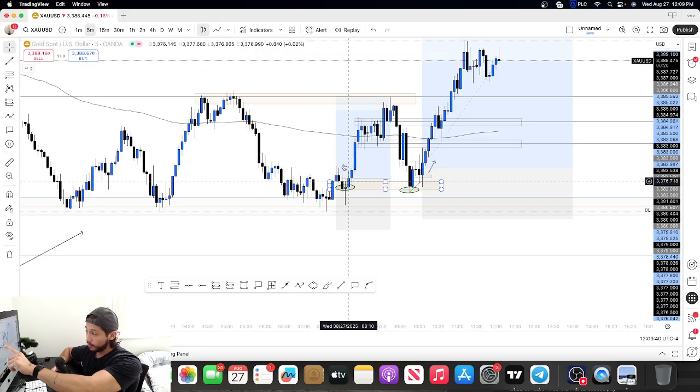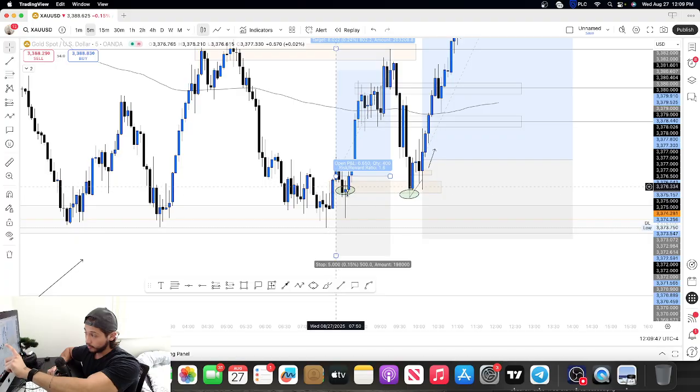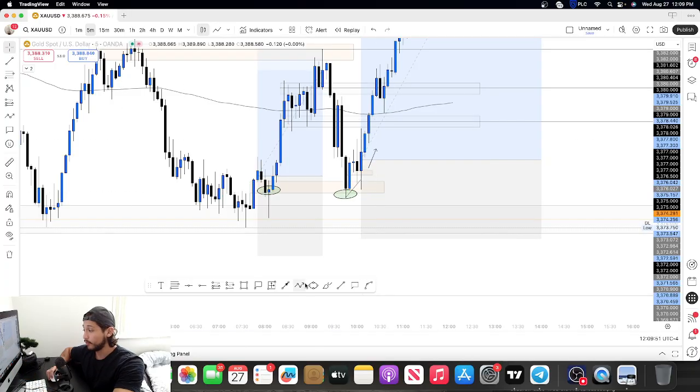So what do we have here? We're coming back to retest the same exact fair value gap from the New York session open. So we have the first retest over here. We have the push. Price action comes back. We're retesting it one more time. What are we noticing over here?